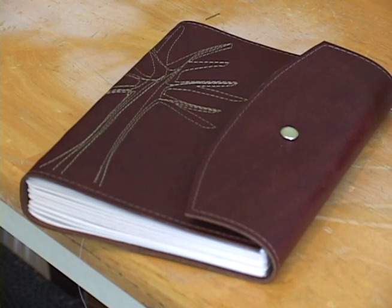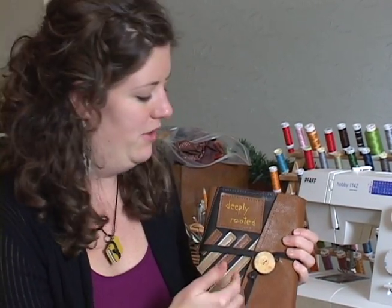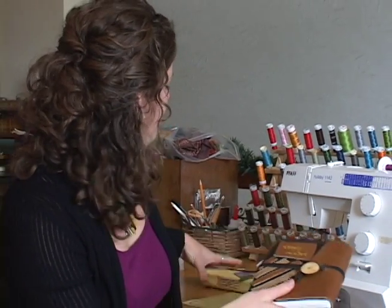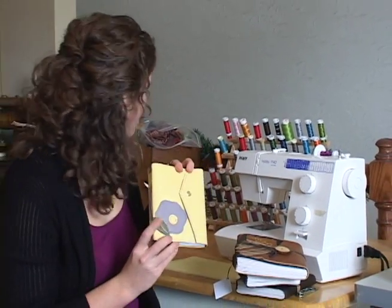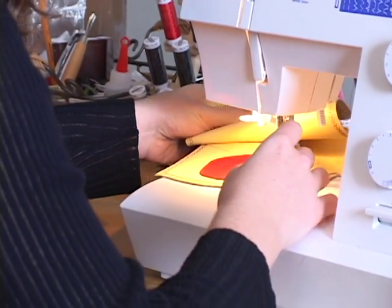The tree design, I actually did freeform stitching. I like this one with deeply rooted. Sometimes I'll even do that with a tree. It's got a wood button. Each book is unique. All the books lay flat when they're opened so that they're easy to write and to draw in. I do a lot of earthy and organic designs.